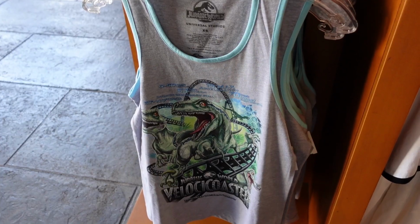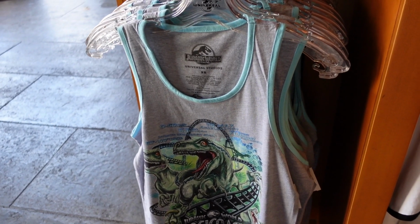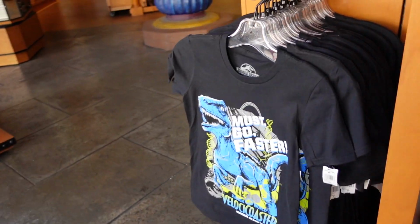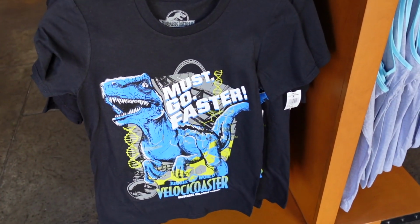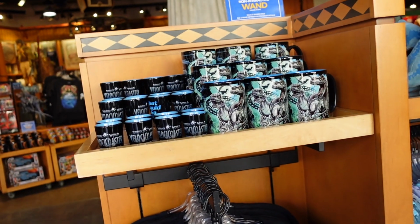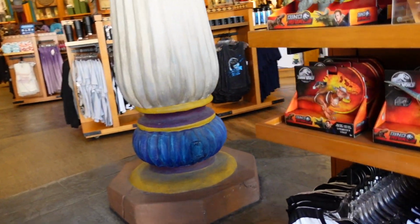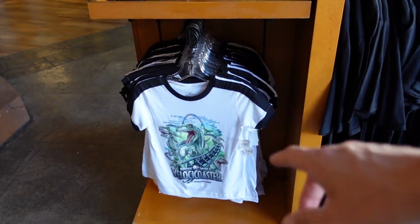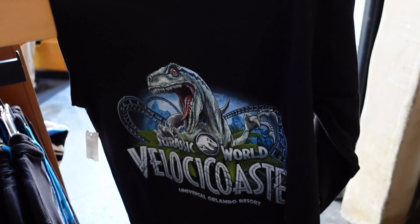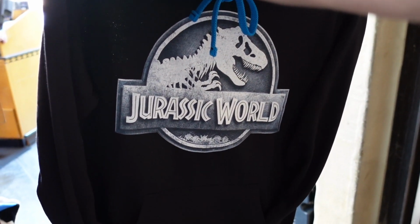Let's see what else they have. They have this Velocicoaster tank here, which could be useful because it does get very hot here in the summer when Velocicoaster is supposed to open. They have a kids t-shirt, must go faster. Obviously some more mugs, some shot glasses. I'm not sure if there's anything else. Oh, they have a tiny shirt for kids right there. And then they also have a hoodie. This is the back, Jurassic World of Velocicoaster. And then the front says Jurassic World, pretty cool.